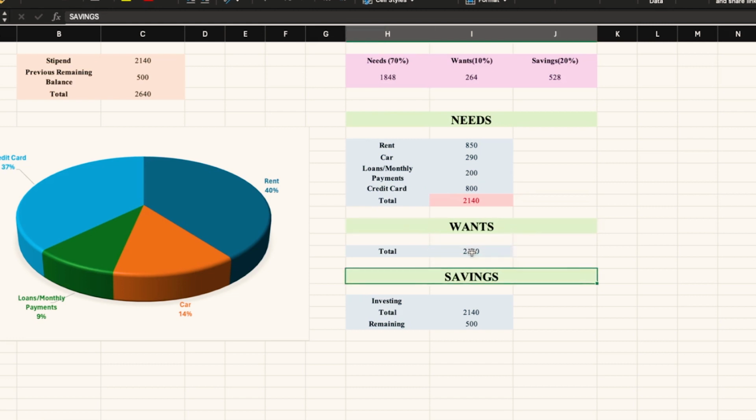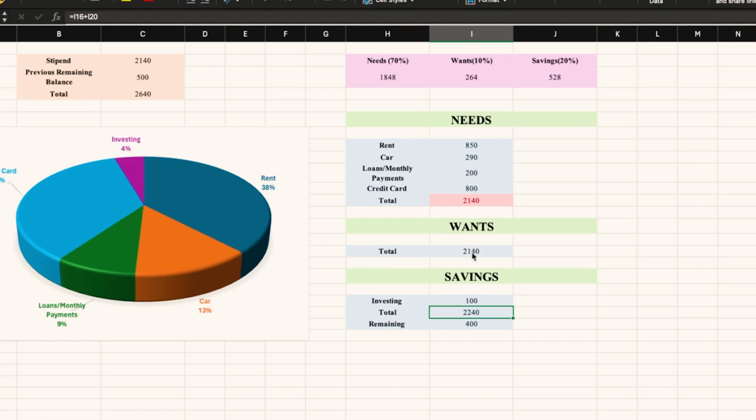Now we are going to move to savings. For savings, even though I cannot contribute as much as I want, I have always made it a habit of contributing a minimum of $100 to the savings account. Again, for this month, I'm going to invest $100, and my investment portfolio is solely in Robinhood, and it makes around 5% interest on the cash that is sitting on Robinhood, which is a win-win for me.